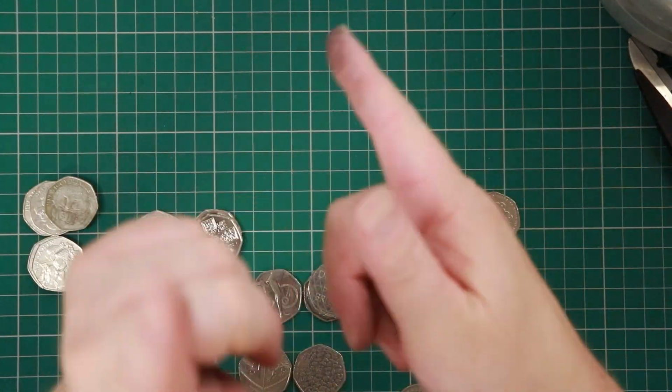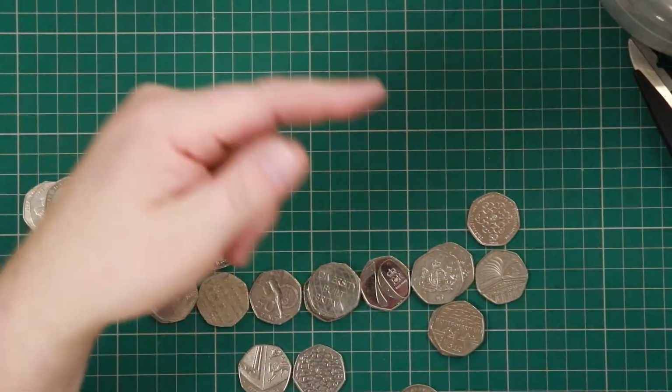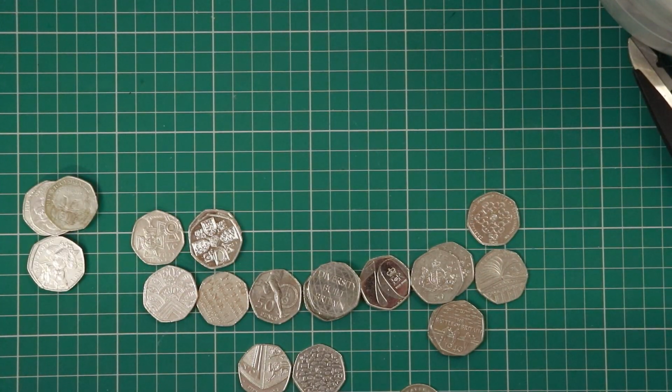I have no idea what I'm doing, but I feel like I need to go pew pew pew pew pew pew pew pew. I'm going doolally.